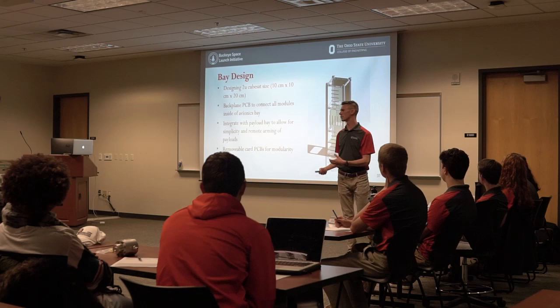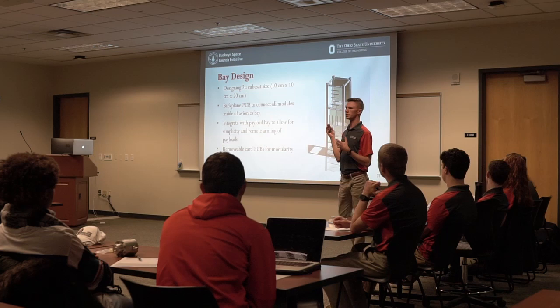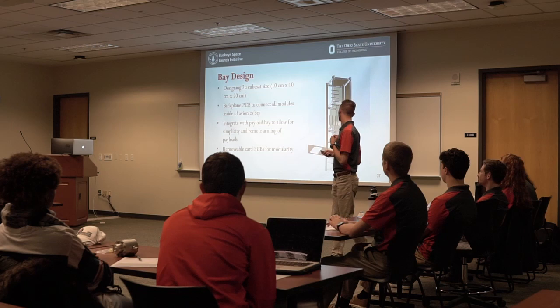It also will be integrated, as I mentioned earlier, with the payload bay, and that'll allow for simplicity during integration. We'll be able to slide the body tube over, and that'll make it easy to communicate to the payload bay if we decide to remotely arm the payloads. It'll have removable card PCBs, as you can see, the horizontal ones and the one vertical one in the middle, and that will allow for modularity to be able to move around the different things, which would be kind of neat. Also, it should be more robust than some of the past connections that we've had.